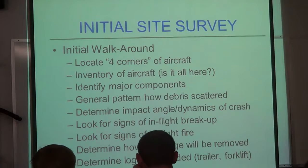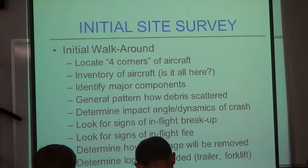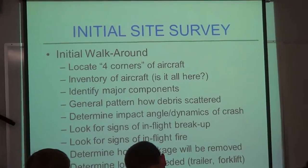Inventory. Do I have all the airplane here? If I'm missing a wing, where's it most likely to be? Somewhere behind it. Basic field investigation procedure: walk the final flight path once you figure it out. Now there is one other slight possibility, particularly if it's a general aviation aircraft. What's the other possibility? Somebody took it.